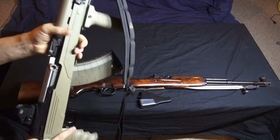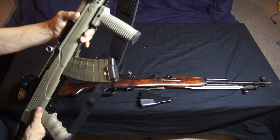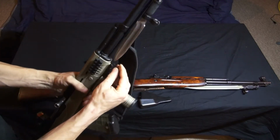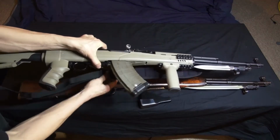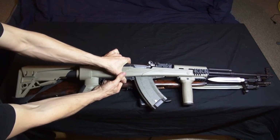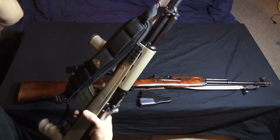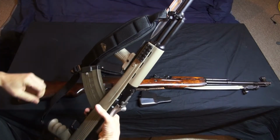The obvious disadvantage of this stock compared to the TAPCO stock is that you have to either remove the bayonet or do what I did, is shorten it. So you can see it is quite a bit shorter, but at least it's still on there. Okay, because I hate that without it. Especially because your cleaning rod also needs to stay on there, my opinion anyway.